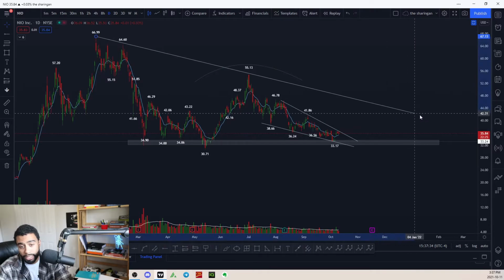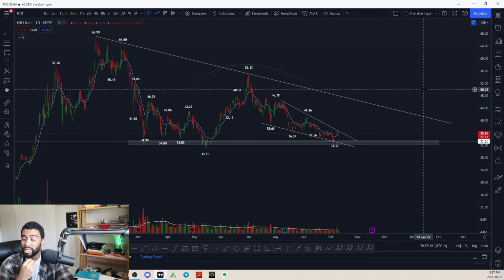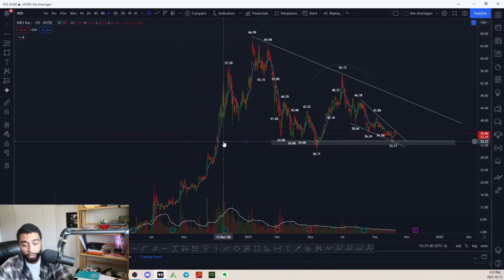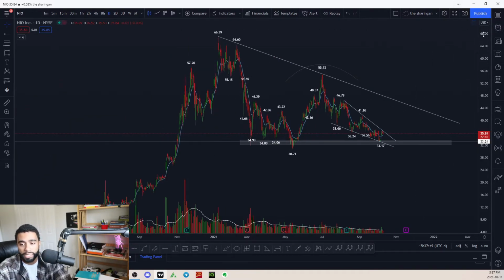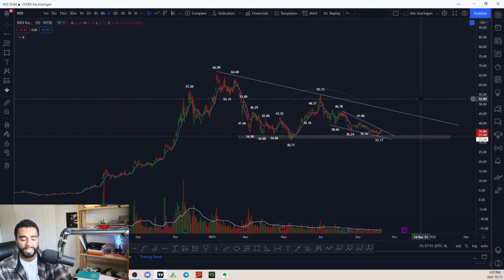Very interesting, man. Neo maybe just wants to take its sweet time. Is it going to just consolidate for one full year, and then we go in 2022? We'll have to see, right? Neo is a very interesting name. This is an electric car company that has a bunch of vehicles. It's the leader in China, and it's starting to expand into the Europe market.